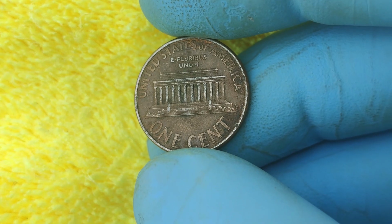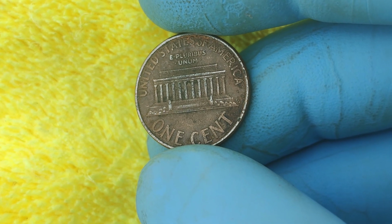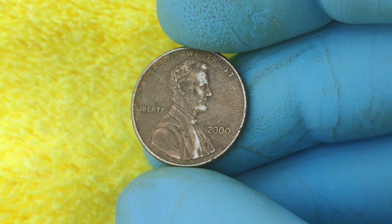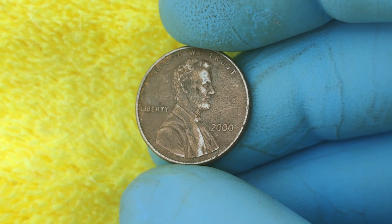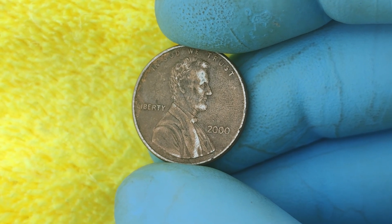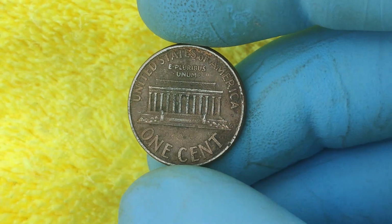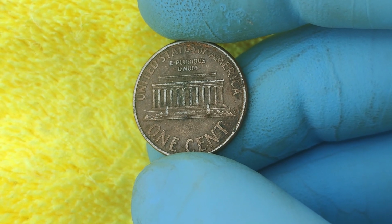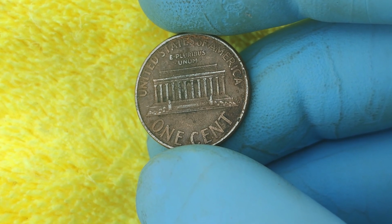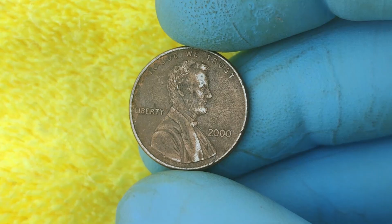The reverse of the 2000 penny features the classic Lincoln Memorial design, introduced in 1959 to commemorate Lincoln's 150th birthday. If you look very closely between the columns of the memorial, you can actually see a tiny representation of Lincoln's statue inside. This intricate detail has fascinated collectors for decades. The inscriptions "United States of America" and "1 cent" curve along the top and bottom, while "E Pluribus Unum" sits proudly above the memorial. In terms of composition, the 2000 Lincoln penny is made primarily of zinc with a thin copper plating. Since 1982, most pennies have been struck with this composition, making them lighter than the earlier solid copper cents. Each coin weighs about 2.5 grams and measures 19.05 millimeters in diameter.